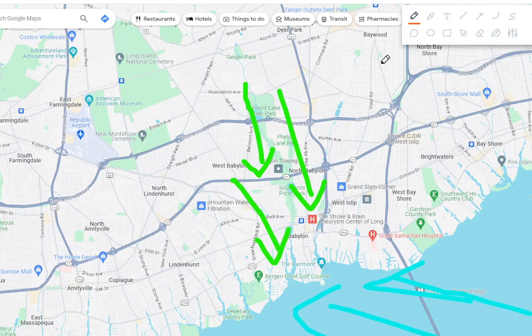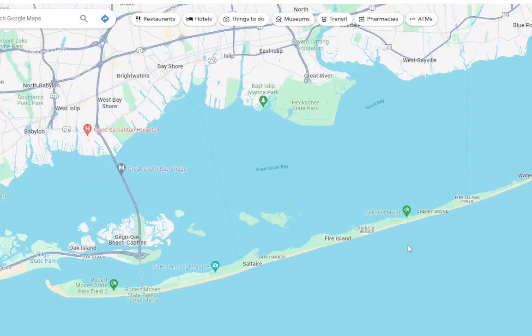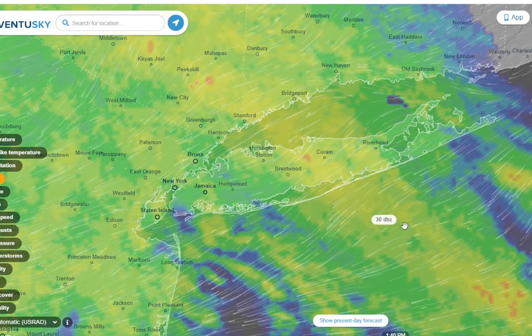I'm sure South Shore 12 will be all over it. But there's going to be some very bad flooding at these areas, and that doesn't even take into account the beaches. And that's what I mean. They're spending money on putting the sand and all these. It's just all going to get washed away. The millions of dollars that they just spent is going to get washed away tomorrow, throwing it down the drain. It's futile, man. It's futile.